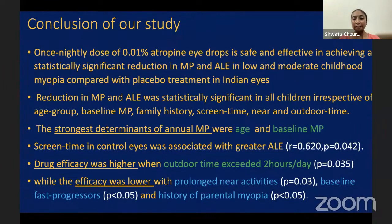The strongest determinants of annual myopia progression in my study were age and baseline myopia progression. Screen time in the control eyes was associated with greater axial length elongation, meaning that screen time should be decreased. Drug efficacy was higher when outdoor time exceeded 2 hours per day. So all children should be advised to spend more time outdoors, while the efficacy was lower with prolonged near activities, in fast progressors, and with a history of parental myopia.